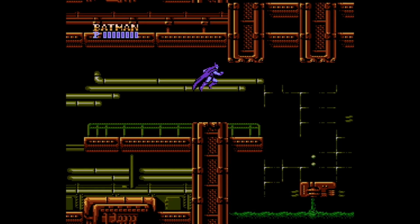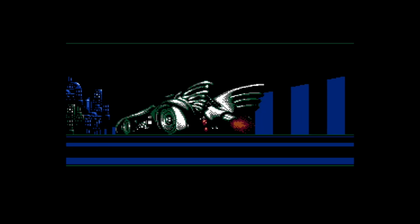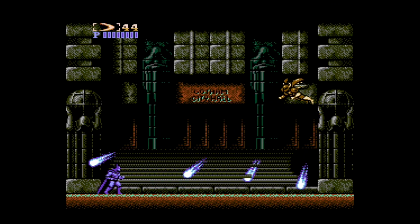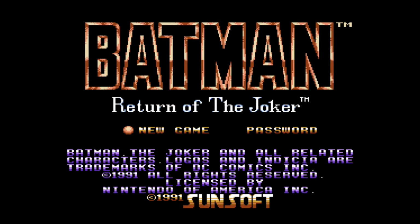The platforming is fun, you have this cool wall jumping ability, the graphics are dark, which captures the atmosphere of the movie very well, and the music is fantastic. Now normally licensed games on the NES tend to be mediocre, but this one is the rare exception. However, one of the most underrated games on the NES is Batman Return of the Joker.